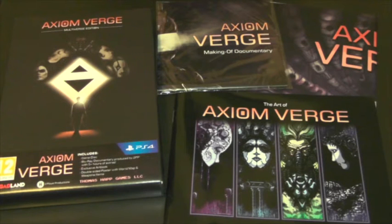This game is a game that I only recently discovered a couple of weeks ago, and that is Axiom Verge. I picked up the collector's edition for $20, which I thought was a fantastic deal on that. It was on clearance. Comes with a poster which is double-sided. It also has the map of the game. It also comes with a behind the scenes DVD and an art book, which again is really awesome.